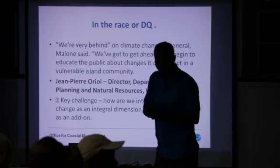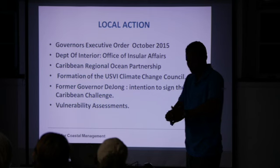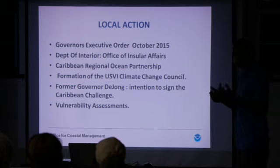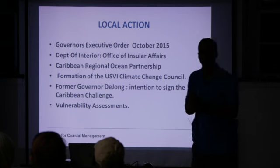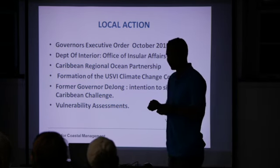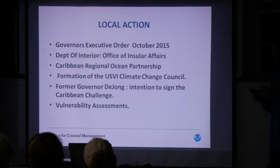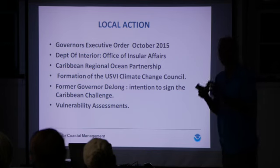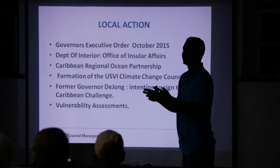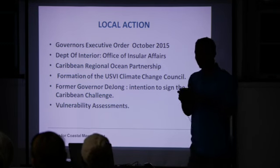But our kids and grandkids. Yeah. So what are the local actions that are taking place? You may have heard that the governor signed an executive order in 2015 about climate change. The major thing that comes out of it is that he has asked every single government entity to do a vulnerability assessment of their department and all the things that they are responsible for.